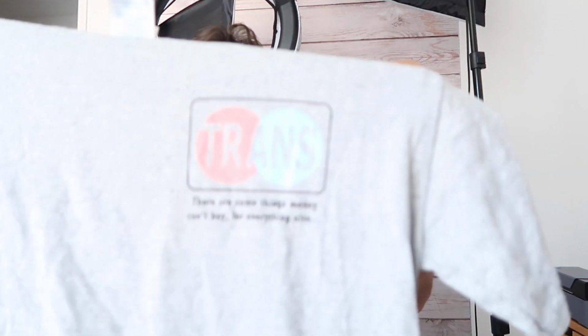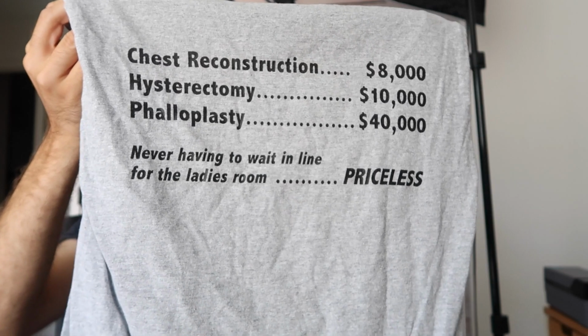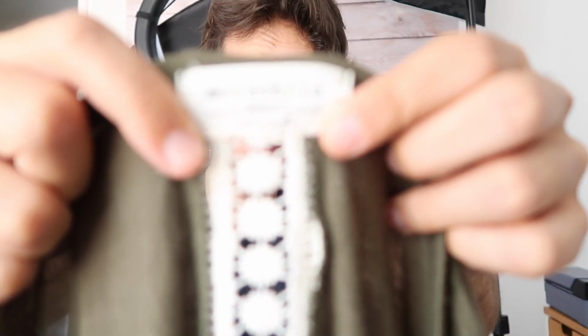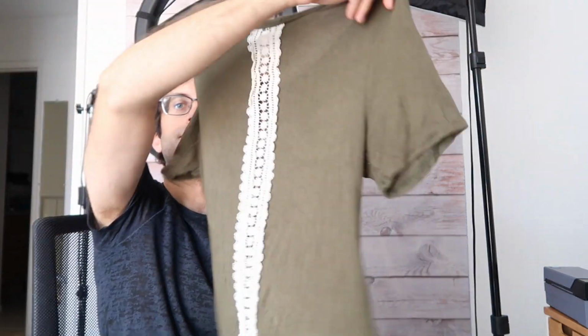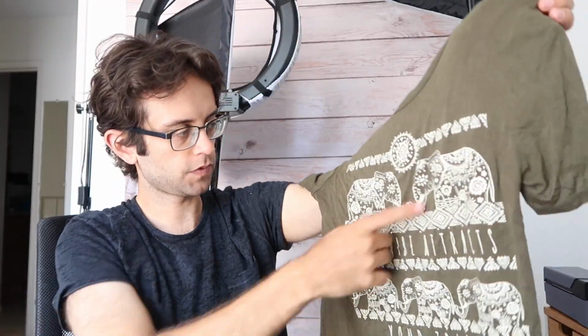This was interesting. This is a Transgenderism MasterCard, I guess you could call it a parody tee. Oh, it's got a giant stain right on the front that I didn't see. Oh well. RIP. And last piece. Don't know this brand. I think it's made in LA. Kind of a yoga, crunchy type women's top. It's got spangles and whatnot on it.